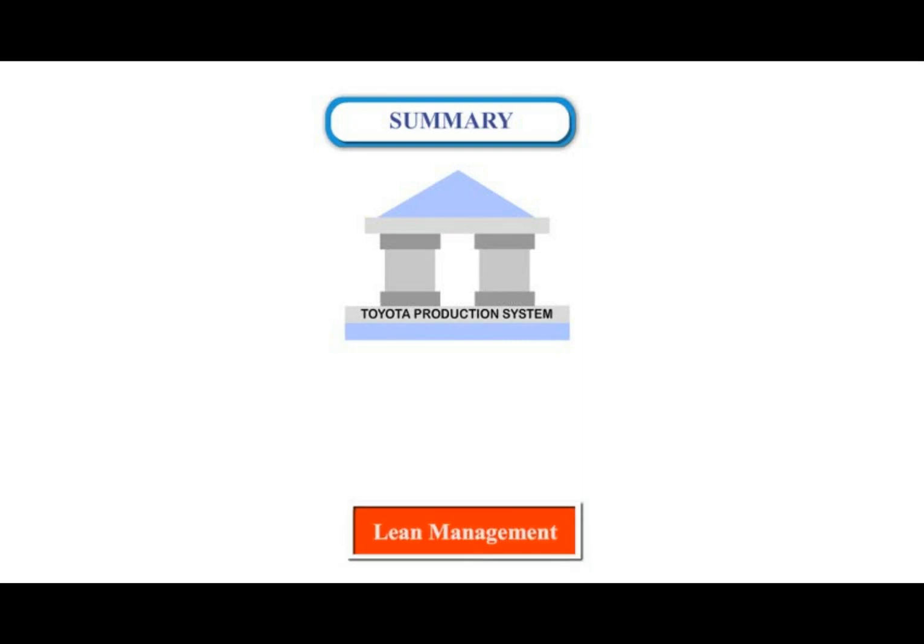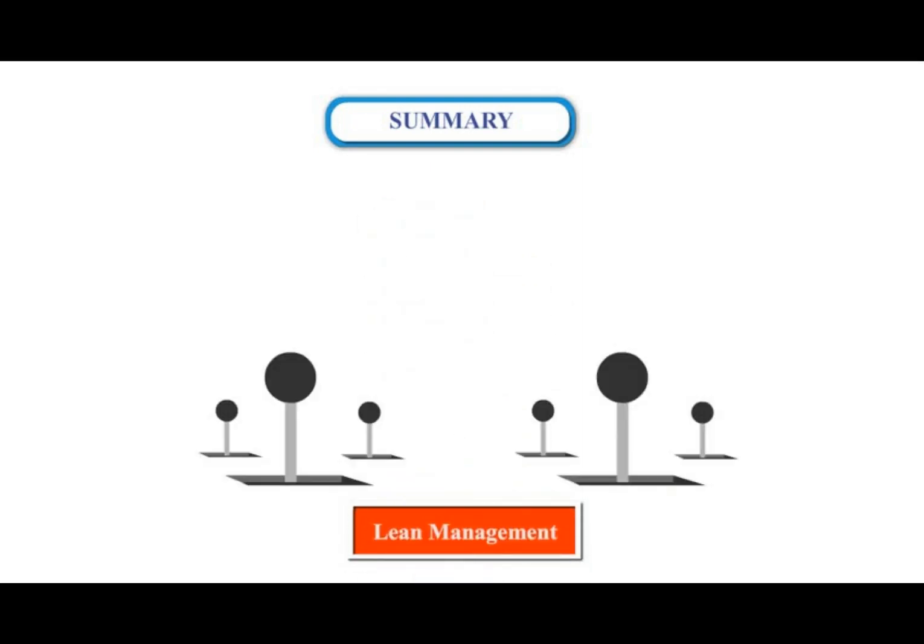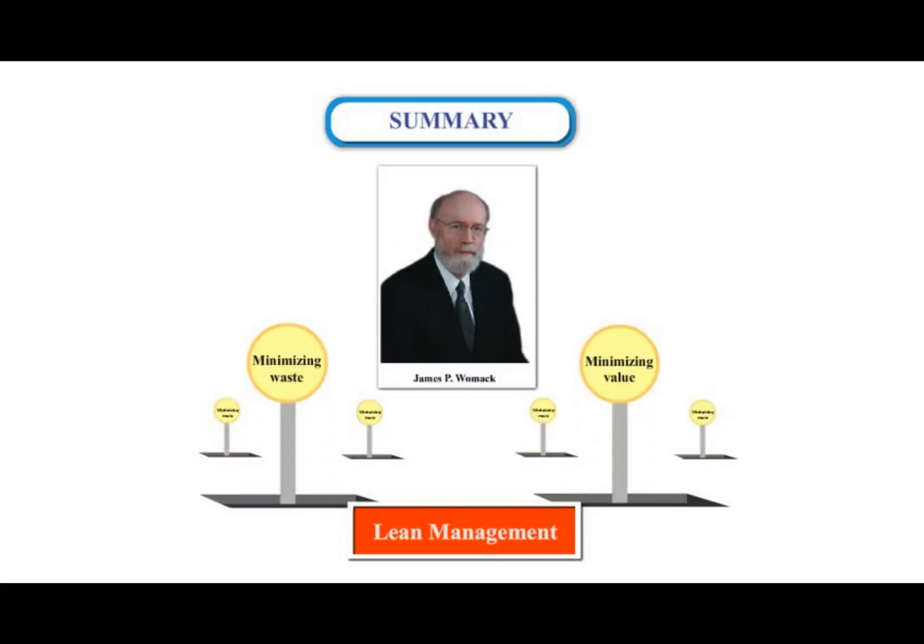The objective of this system was to eliminate or reduce non-value-added tasks and to minimize the consumption of resources that added no value to the product. These concepts and techniques were reintroduced and popularized in America under the umbrella of lean manufacturing.